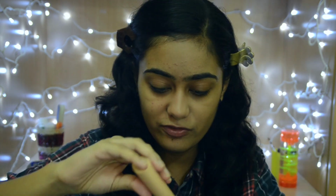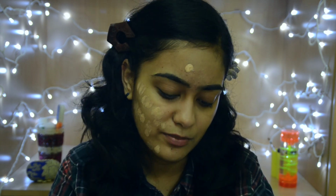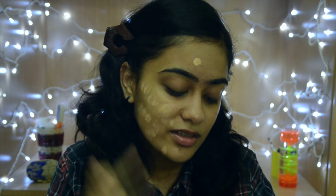So I'm going to finish the rest of my face, and that's about that thus far. And it's not emphasizing any of the texture on my face. Looking up close, my pores look visibly smaller, and I didn't even use a pore minimizing primer. What?